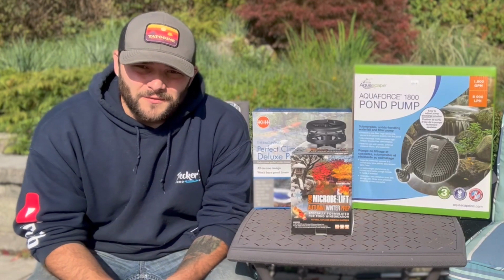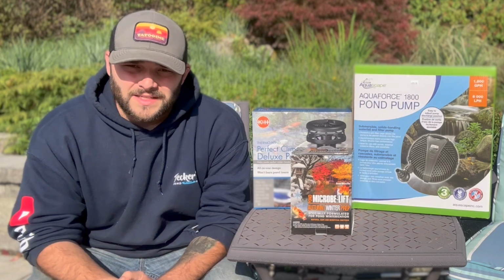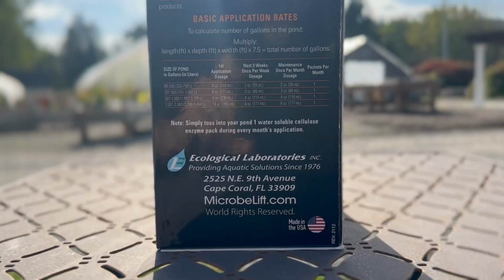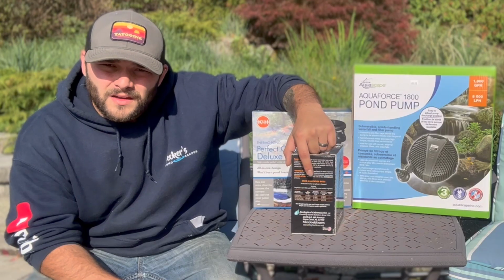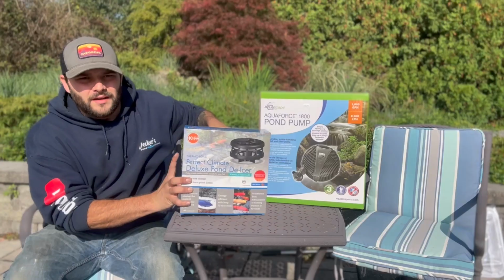Inside your Microbe Lift, you're gonna have a liquid version of the bacteria, and you're also gonna have a pouch version of the bacteria. Now, you're gonna wanna use both of these versions, and right on the side of this box, it tells you exactly how much you should be dosing your pond and how often, depending on what size pond you do have.